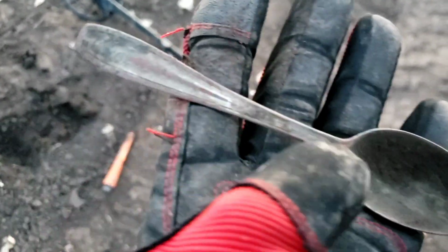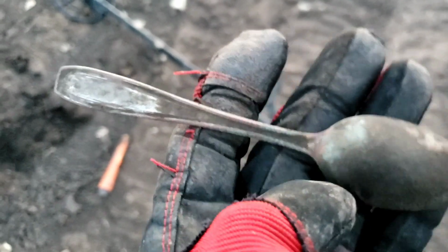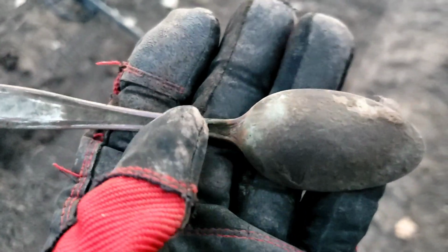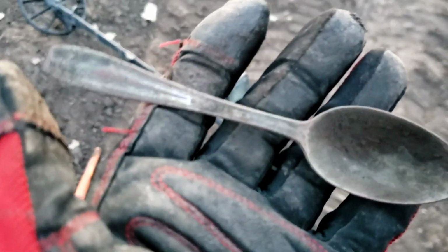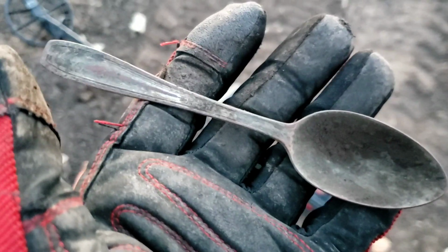So here's that spoon all cleaned up. It does have a little bit of fancy on it, and even a little bit of silver plate. I could not get a back mark on it. I don't have a brush on me at the moment, but I will show that to you in the wrap up. Anyway, it's a cool find. Let's see if we get some more.